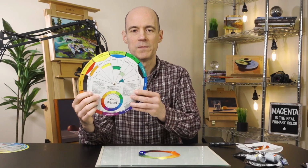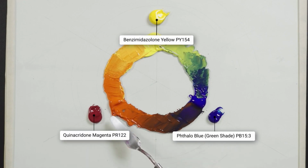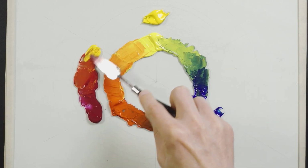So why doesn't it work as expected? Is it that these colors aren't pure enough, or is it that they have the wrong primary colors? I've made other videos about this, but red is not a primary color. Magenta is. I'll start by mixing the magenta with the yellow. I'll add a little bit at a time, and it starts to make a reddish color. If you keep adding more, it turns more orange.